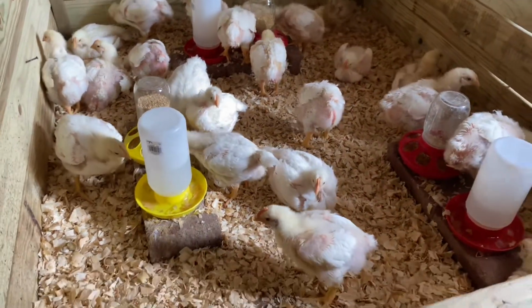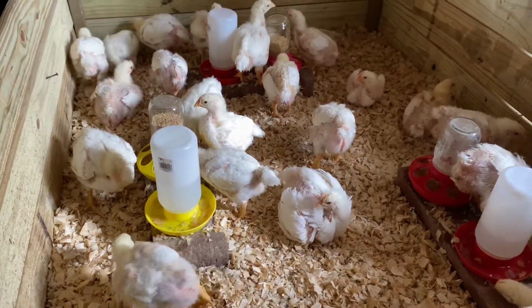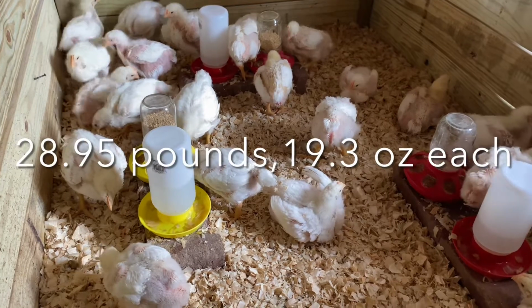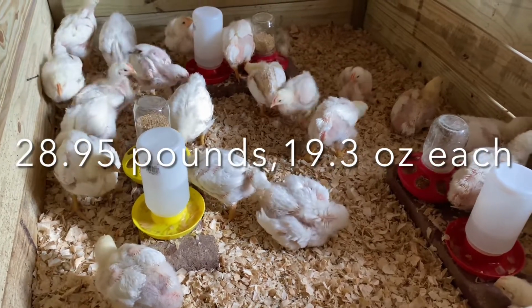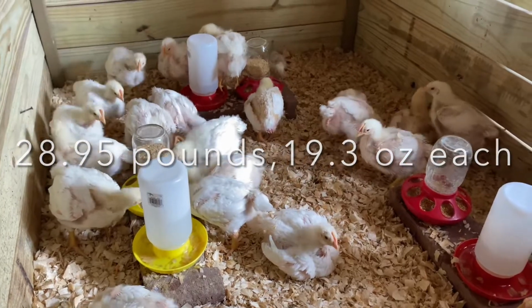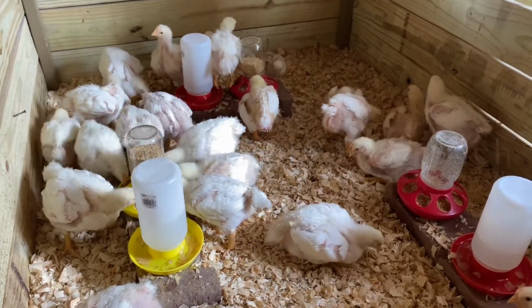So these birds are now 3 weeks old. Over the last week, they ate a total of 28.95 pounds, so basically 29 pounds of food. They are consuming a lot at this point.